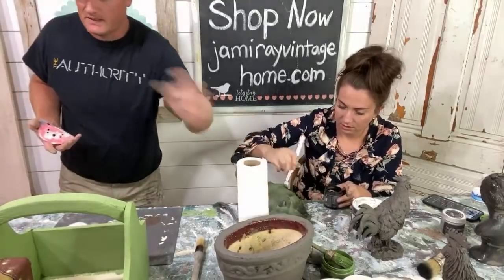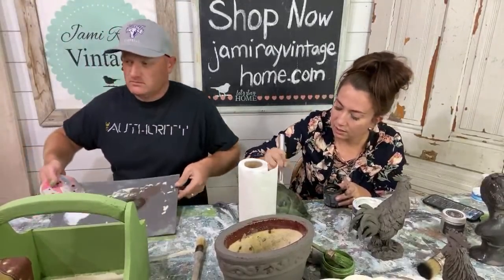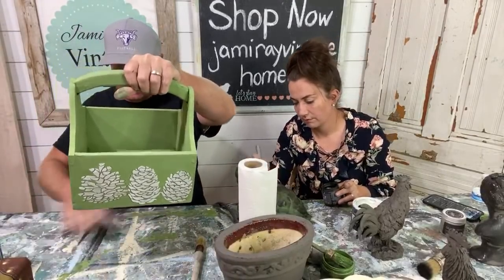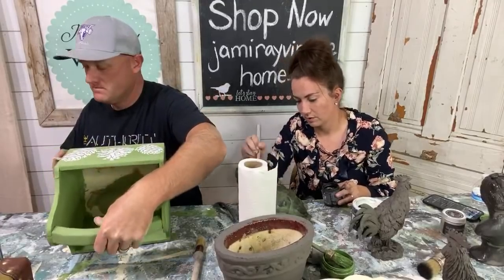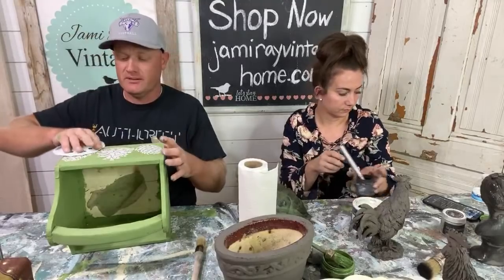Oh, the black is looking good on there. I know. I'm liking it. Alright, I'm gonna make a little bit of noise and distress this. And this is just some old beat up used 220 grit.